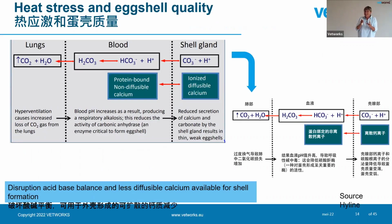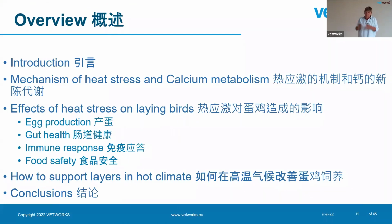We get this disruption of the acid-base balance that I just explained, and the result is that you get less diffusible calcium available to form that shell, because you get a shift in the pH through the hyperventilation. The blood pH increases, alkalosis, and the result is that the activity of carbonic anhydrase, an enzyme that is critical for shell formation, goes down. And so you get less usable, available calcium in the blood that can go to the shell gland, and that's why we get thin and weak eggshells. So that's about the mechanism of heat stress and calcium metabolism.